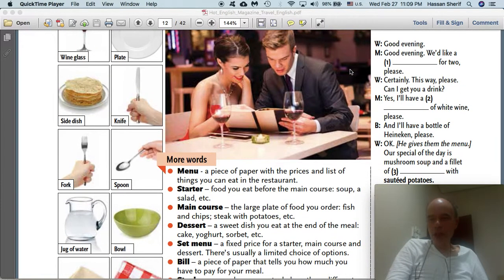Good morning, ده الويتر قال كده. ميغان قالت good evening. لا ده good evening مش good morning. اللي جبت morning منين أنا مش عارف. Good evening, good evening. Would like a table for two يعني. A drink for two. A chair, a seat, a window. طبعا a table for two.